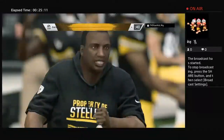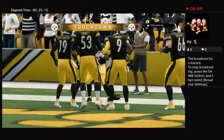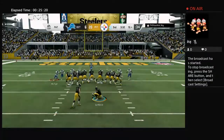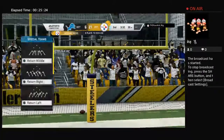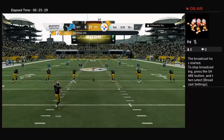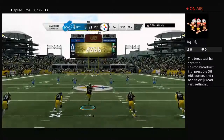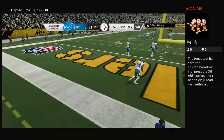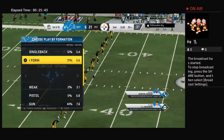Double numbers. There he goes. And he's going to take it in for a Steeler touchdown. A great effort there. His first touchdown on the year. And the Steelers broaden their lead. Point after, right down the middle. And the lead is up to 15 now. Joseph now to kick this one away. And that'll carry over the back line of the end zone for a touchback.